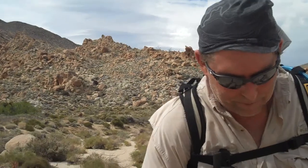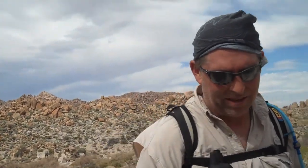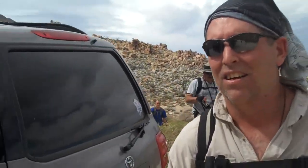100 yards from the car, I was almost hit by a rattlesnake. Came barreling around the corner on the trail. Heard him. Sure enough, there he was, coiled up under a bush. So, got some good pictures of him. Told the group behind us to look out for him. Here's the car. We made it. Thank God. Mortero Palms. Long day.